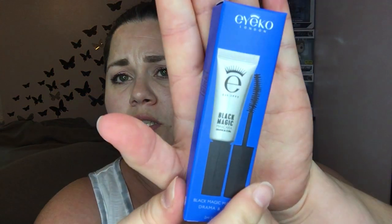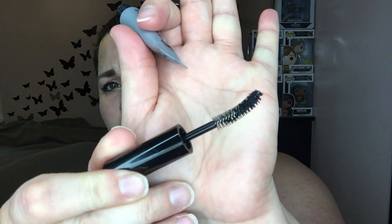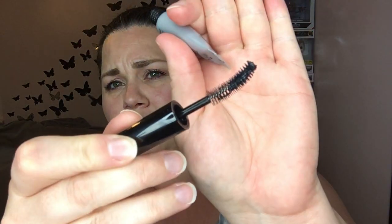Ooh, Ico London Black Magic Mascara, Drama and Curl. I think I may have tried this way, way long ago. So I'm pretty excited to have another one. That's what the tube looks like. It's an actual tube. It's a little warm. Oh, curved brush. Might have to squish it a little bit more. I see the product didn't go all the way up the wand. But I'm excited to try it.